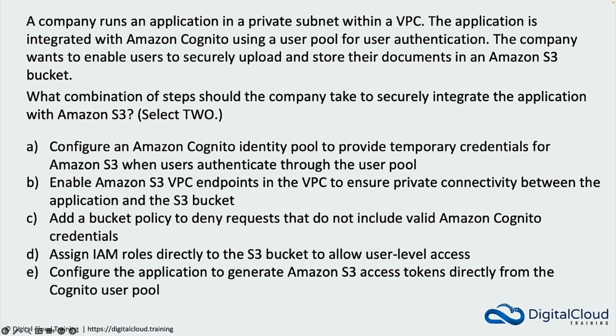Now, I'll start at the top. So configure an Amazon Cognito identity pool to provide temporary credentials for S3 when users authenticate through the user pool. That makes a lot of sense. We know that user pools are used for authentication, principally, and the identity pools are another feature of Cognito, and that's used for authorization. So that's actually gaining temporary credentials. So that makes a lot of sense.